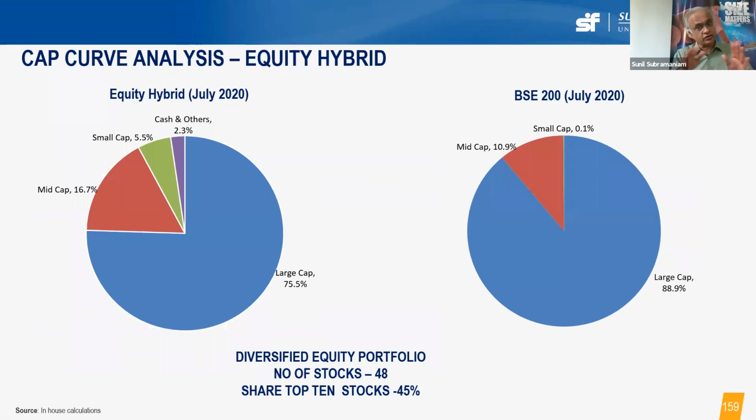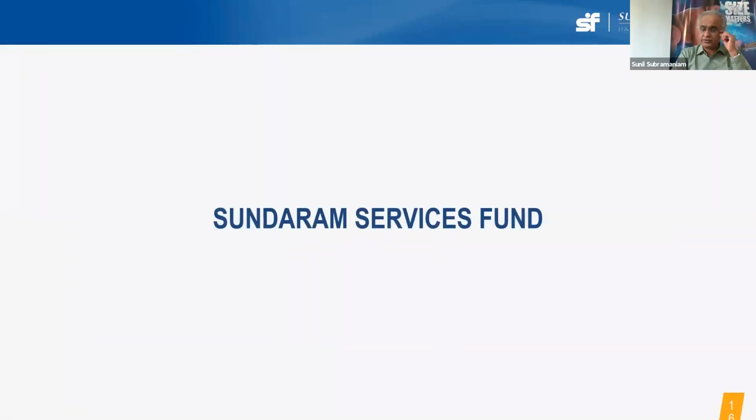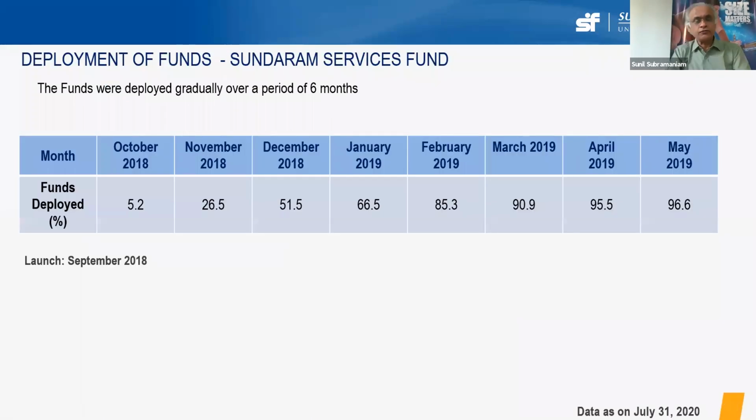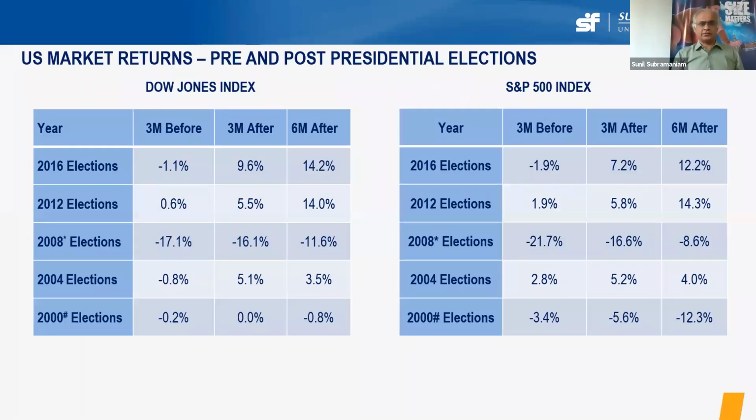And the top 10 stocks are just 45%, very close to what the blue chip fund is likely to have, right? The final fund of Rahul Bajaj that I want to tell you is the new NFO 2 years back that he launched, the services fund, which has also got 59% large caps. And if you see that, he deployed the money in the second half of that year gradually over a period. So to the extent that the regulations allow, he will do the same in this fund to stagger the deployment, because in the next few months, we expect the market to remain volatile because of the US elections.